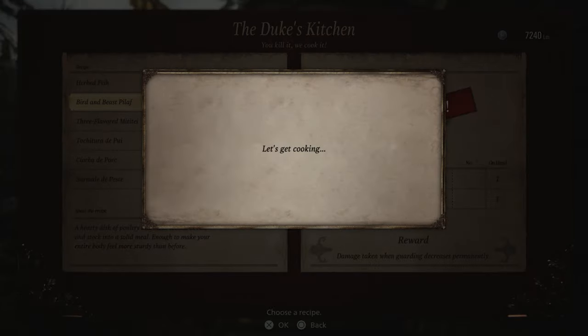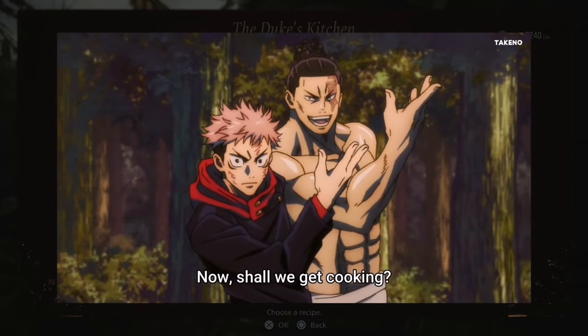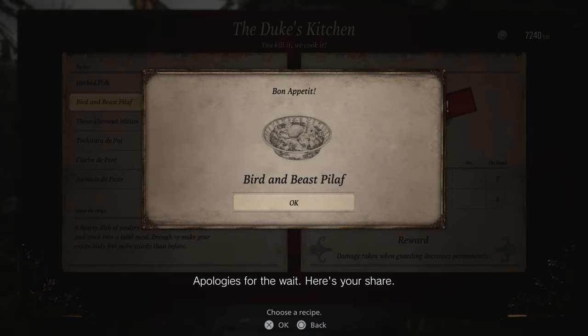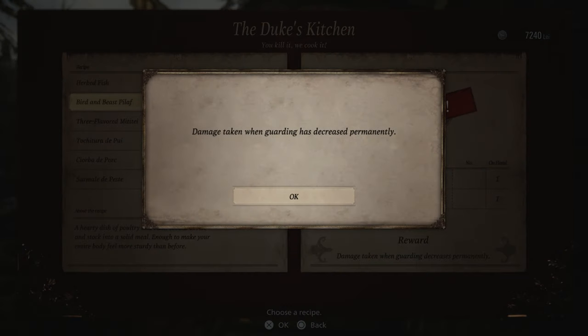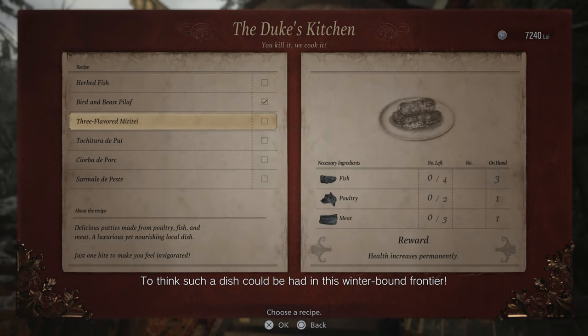But we can enjoy some beast. What was it? Beef and beast pilaf. Apologies for the wait. Bird and beast pilaf. Share. To think such a dish could be had in this winterbound frontier. Then we have almost enough for this too.